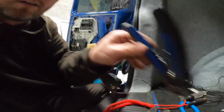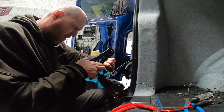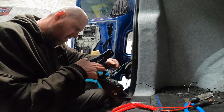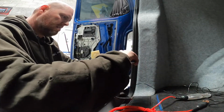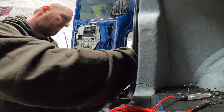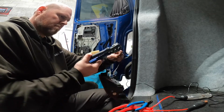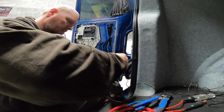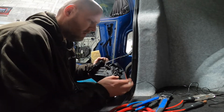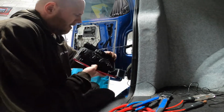So let's just put you to one side. Clean up that wire. Because I bet that connection is broke. Maybe the bulb's gone too. Oh, this thing's full of water. Right, let's just take this apart.